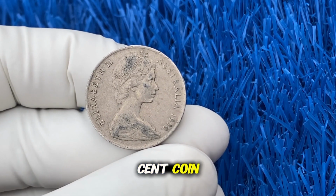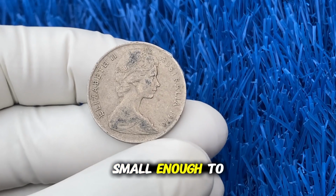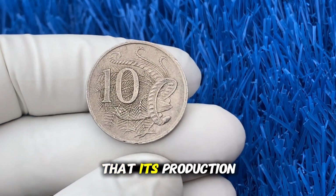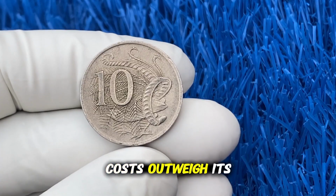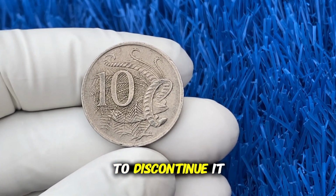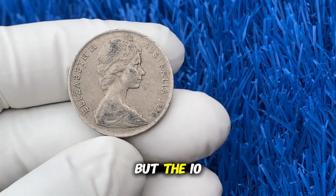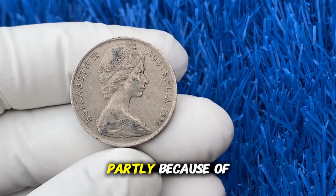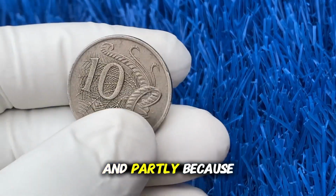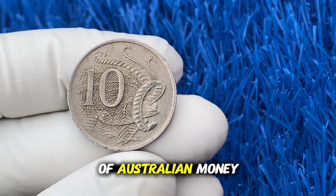Economically, the 10-cent coin represents a balance point in currency policy, small enough to facilitate minor transactions, yet not so small that its production costs outweigh its usefulness. Over the years, debates have occasionally arisen about whether to discontinue it, especially as digital payments expand, but the 10-cent coin persists, partly because of tradition, partly because of its practicality, and partly because of its cultural value as one of the iconic symbols of Australian money.